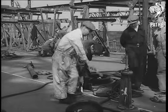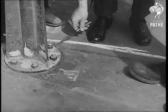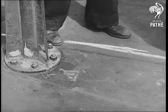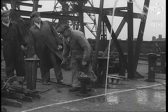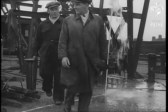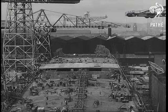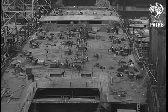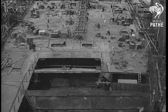Great attention has been paid to our oil-tight bulkheads and her deck seams. Now, tested under pressure, the time has come to see whether everything's just so. Here goes. So far, so good. She's up to deck level. But if she's to meet her delivery date, another vital part of her must be keeping pace.